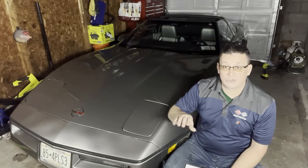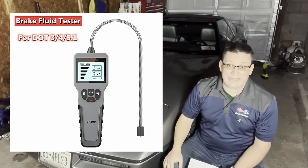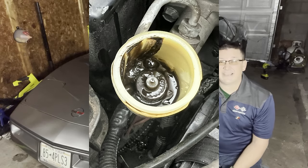This fluid, I don't even know what it was. I have a digital tester now, which will actually tell me what it is. This one was probably like 80% water. It was not good. It was black as night. The clutch fluid was even worse. I mean, it was like pudding.